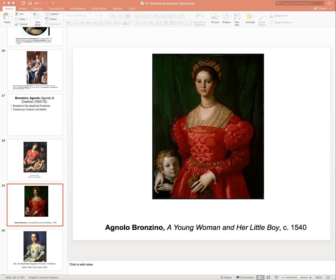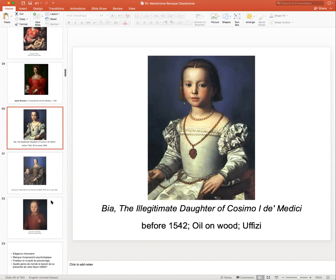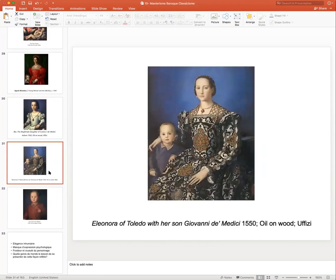psychological states. In the portraiture of Agnolo Bronzino, what we see is a refusal to show any emotions. And this is Bia, the illegitimate daughter of Cosimo I de' Medici, the Grand Duke of Tuscany. Again, let me show you this one. This is Eleanor of Toledo, the wife of Cosimo de' Medici, and her son Giovanni de' Medici.